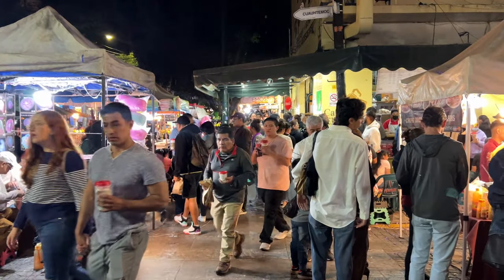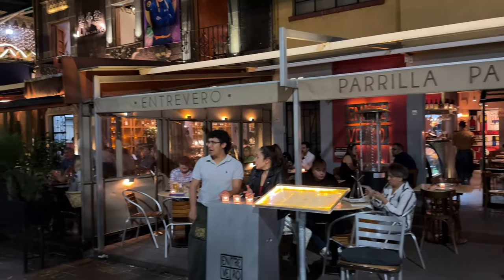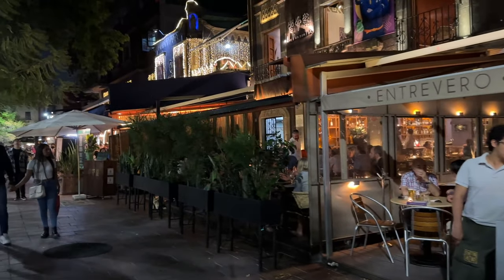All right, if you thought Coyoacan looked cool before this point of the video, just wait until you see what it looks like at night. We could walk the same path that we took in the first half of this video and not see the exact same things, like mariachi, restaurants, people having dinner outside. It just feels so good to be in a place that has so much life.